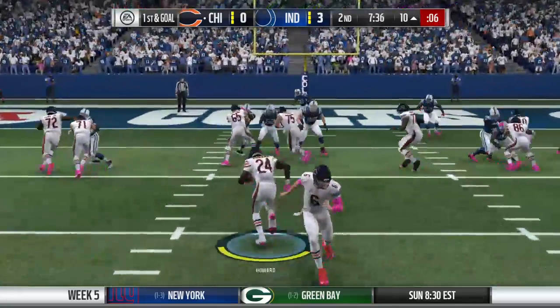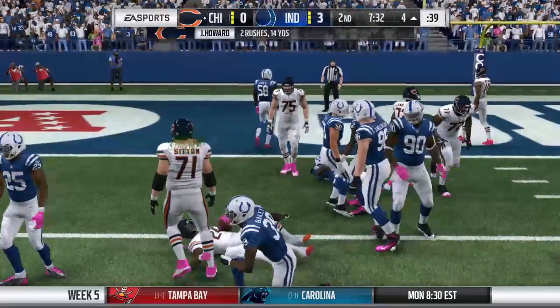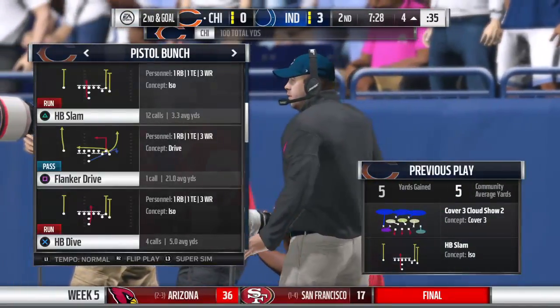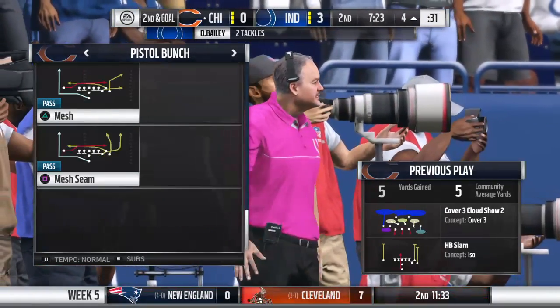First and goal. Defense with their backs against the wall. And he's going to fight his way forward here for a modest gain. 5 yards, a good run there, and now 2nd and goal. So that run gets him about halfway home. Yes, now 2nd and goal.